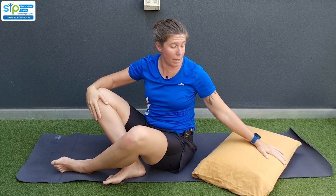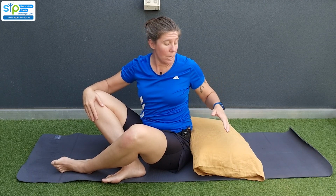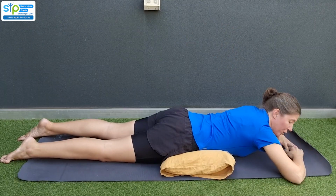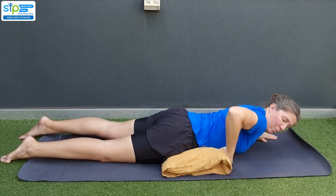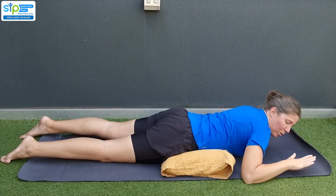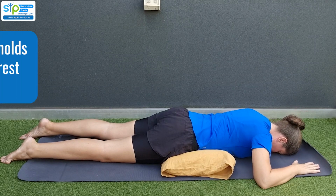Okay, then a good one to strengthen the back extensors, if you don't have an exercise band, is to do back extensions on your stomach. If your lower back can be a little bit sensitive to extension, then putting a cushion under your stomach may be useful. So I'll demonstrate it like that. Okay, so what you do is you're lying on your stomach with your cushion under your stomach. The first version, or the easy version, is just with your hands by your sides. And you're going to rest your forehead on the mat.